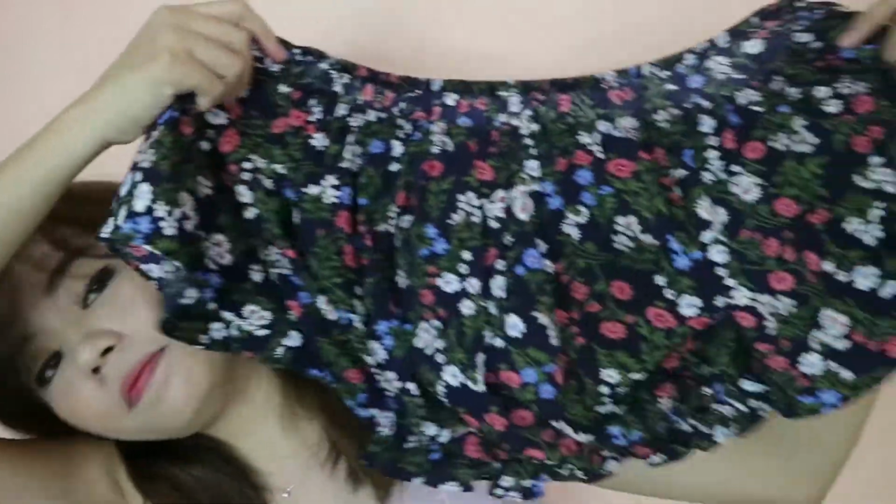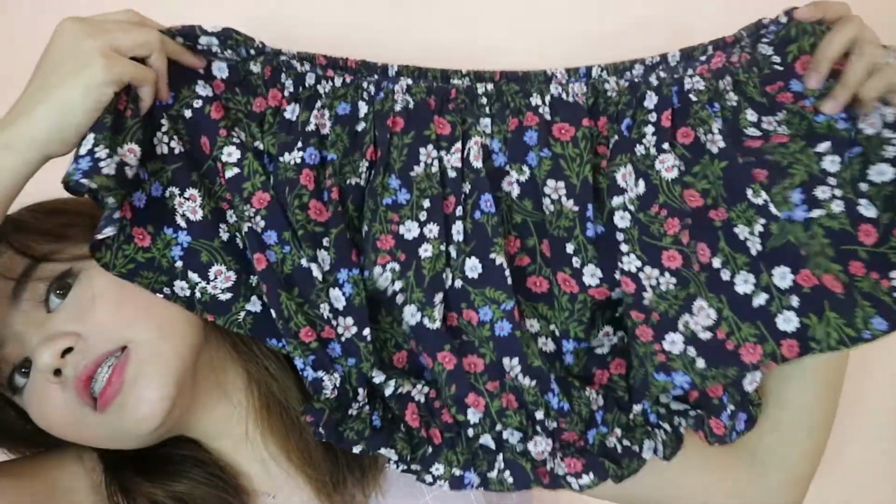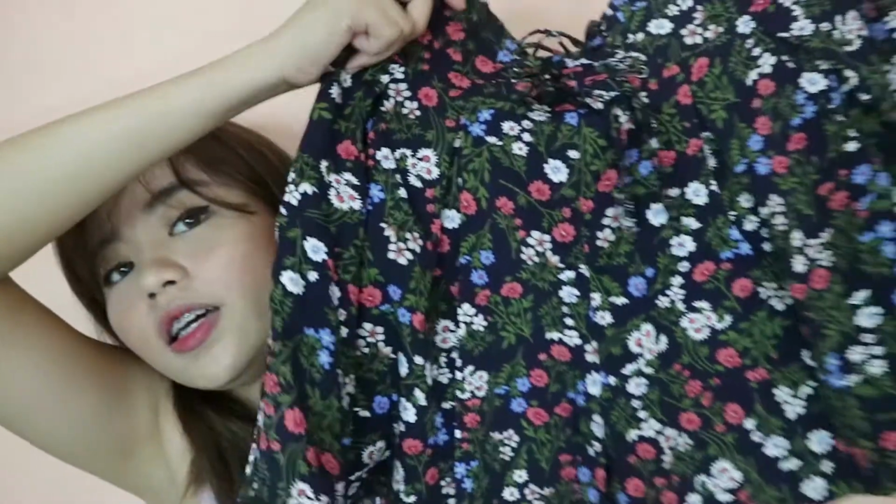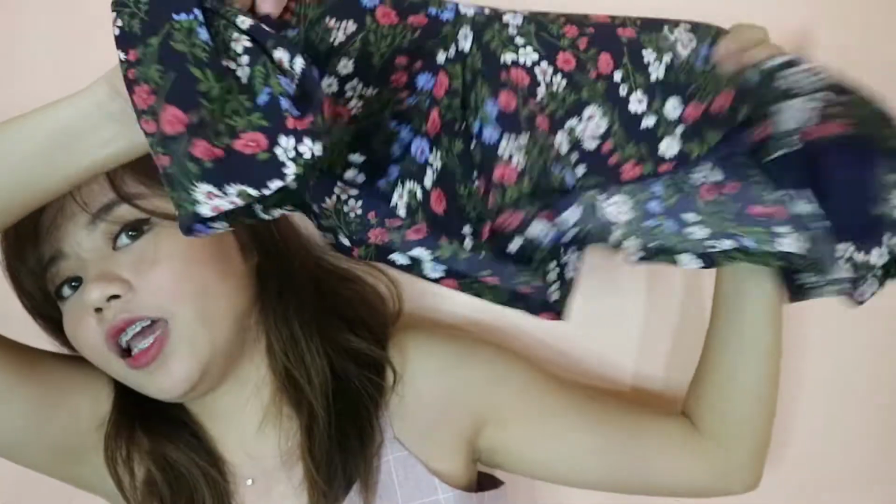So first item that I got here is a turn on ng off shoulder plus shorts, pero yung shorts niya is a little bit off skirt. So this is the off shoulder, or this is the top of the item. Here it is. And it's crop top din siya. So you got the off shoulder plus crop top. Then yung partner niya sa baba is this one. It looks like a skirt, but guys, it is a shorts.